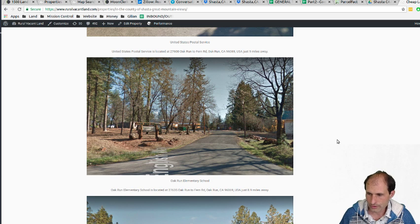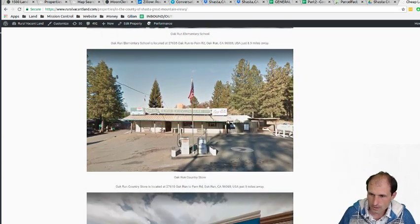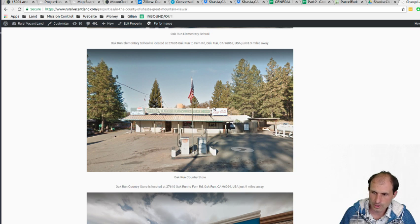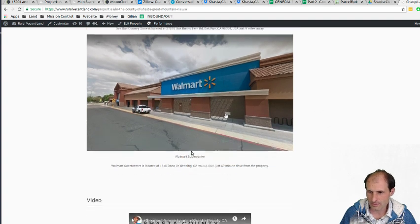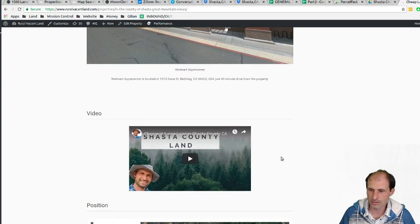Elementary school is 8 or 9 miles away to the local elementary school. Here's a country store, 9 miles away. Looks like they got a 2-pump gas station and no, if it's raining, you're standing in the rain to get your gas. A classic country gas station, right? Walmart, how far is that? It's a 49-minute drive. It's a little bit further away to Walmart. It's probably in Reading. Yeah, it's in Reading. So you go over to Reading to get major supplies.